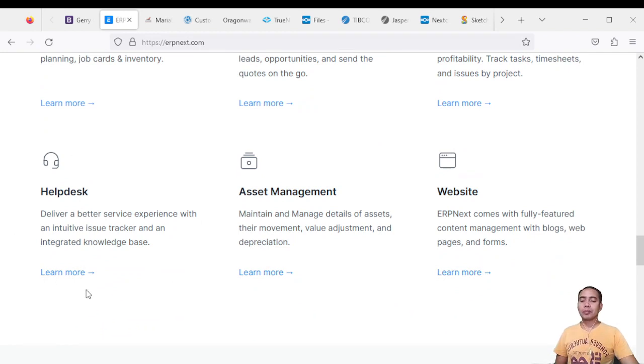Another thing is the help desk. If you want to deliver a better service experience to your customers, whether internal or external, with an intuitive issue tracker and an integrated knowledge base, then ERP Next handles that also. A must-have for a company, because nowadays, even if you are selling a physical product, sometimes queries, questions, or complaints need to be tracked, or you have to handle them. So a help desk is a good tool. It's the best tool to deliver the best experience to your customers.